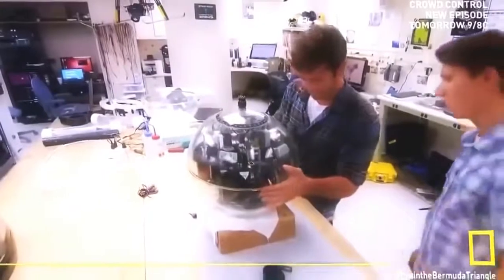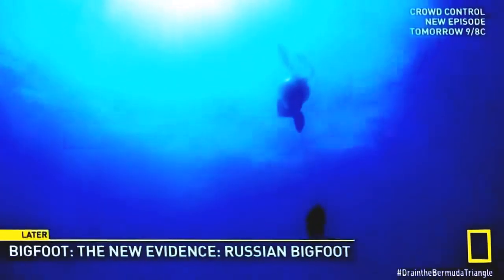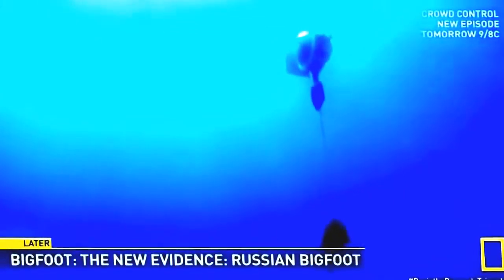Perfect. Good to go. After years of development, lead engineer Eric Birkenpass tests his camera in the ocean off Chile. It's unpowered. A heavy weight pulls the camera down. There was still a lot of butterflies in our stomach when we actually threw it over the side into the real ocean.